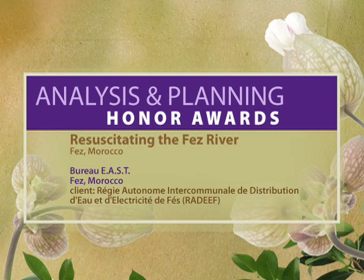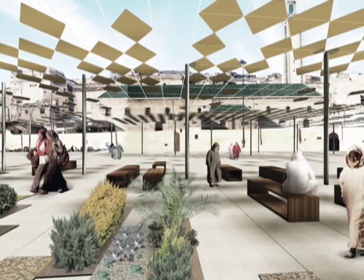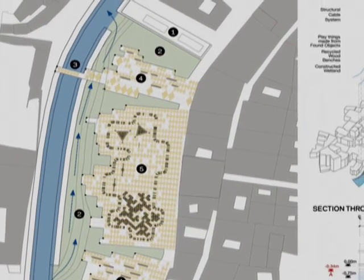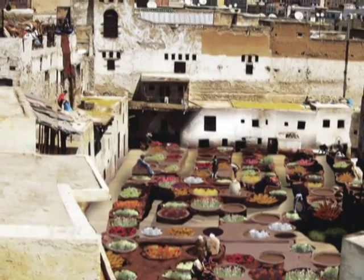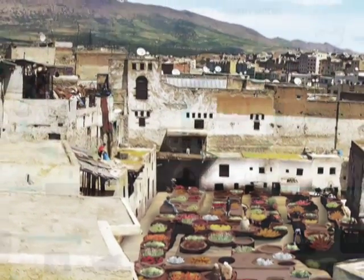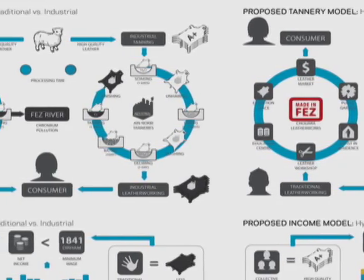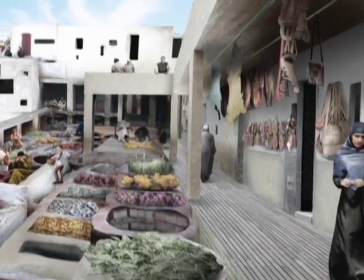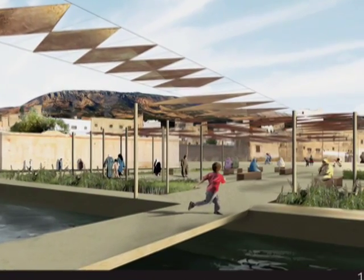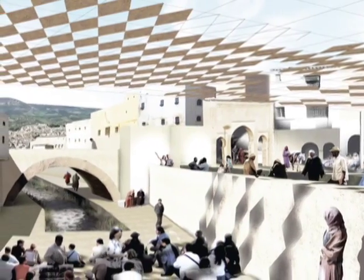Resuscitating the Fez River by Bureau East. This plan reconciles modernization of Fez with preservation of its ancient maze of pedestrian-wide alleyways. Pollution of the river, scarcity of open space, and a weak economy all threaten Fez. The plan recognizes the river and the Made in Fez brand as primary but conflicting elements that align heritage with present needs. To clean the river, the plan proposes moving the tanneries out of Fez with the stipulation that they retain the brand.